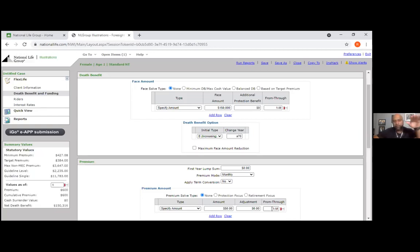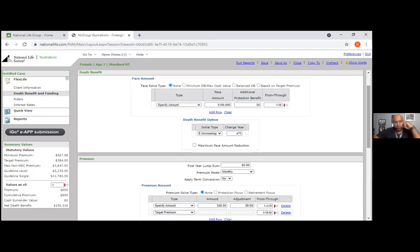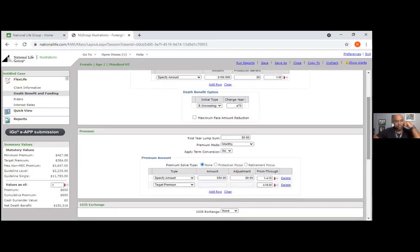I do this like this every time. Go change the from through 1 to age 18. I'm going to show the parents what it would look like if they did age 18. Put A 18. Perfect. Then hit add row. Now change it from target to specific. Let's go to 100 bucks a month now.